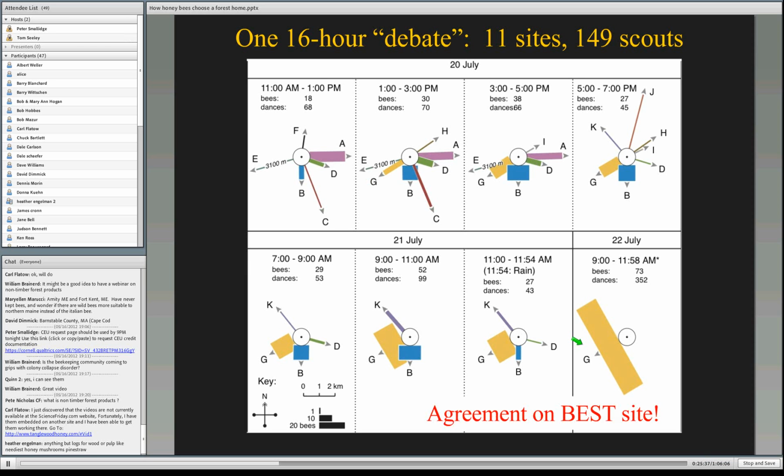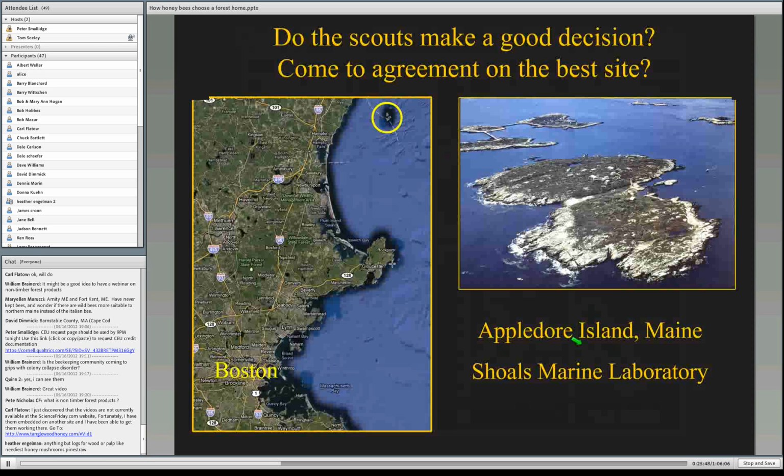Now, you might wonder how I know that that agreement is for the best site. I know it because I've actually tested swarms on their ability to make these decisions. Do they come to an agreement on the best site? The way I do this is I go to an island off the coast of Maine, Appledore Island. It's about 6 miles out in the Atlantic. It's one of a set of islands among the Isles of Shoals, and it's well isolated from the mainland. I'll show you a picture of this island.